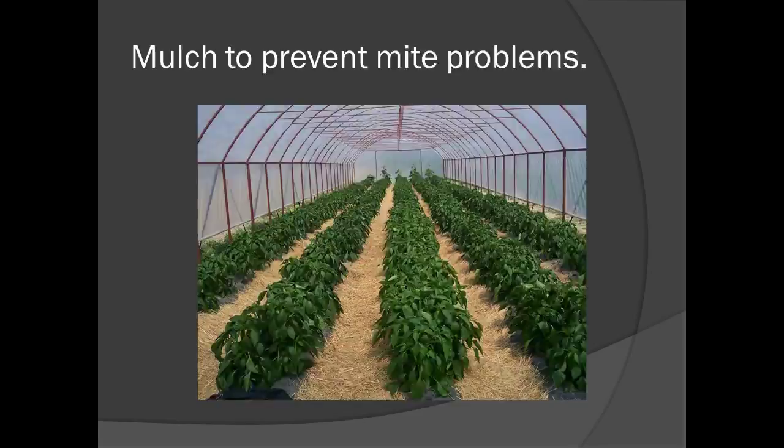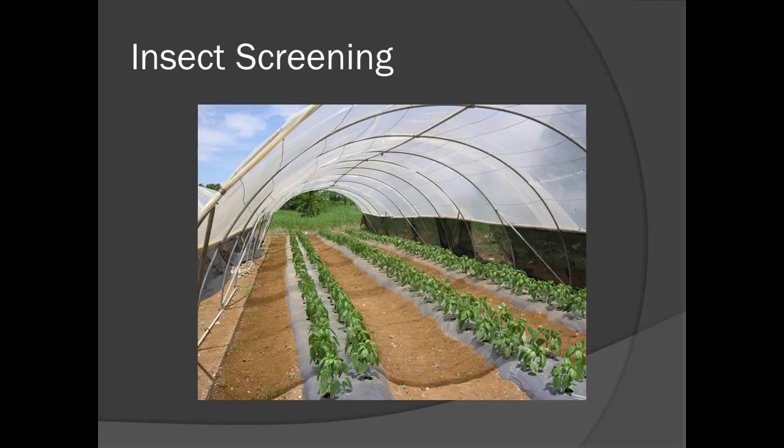Here's some work that Judd's doing in New York on using insect exclusion screening, which I'd like to see us do a little more of here in Ohio. Now, it doesn't help when you have your end walls open, but I'm sure you just open that up for ventilation. But you would have this insect screening all the way down to the ground on your roll-up sides, and then you'd have it on your end walls.